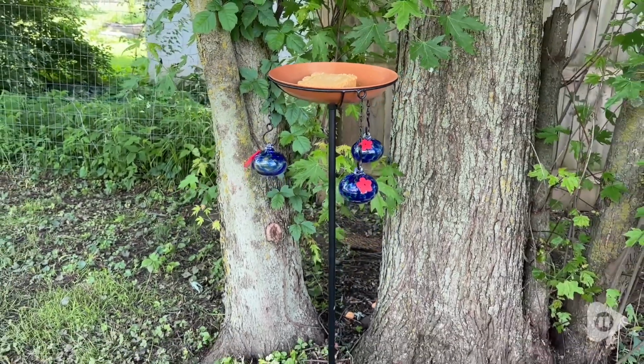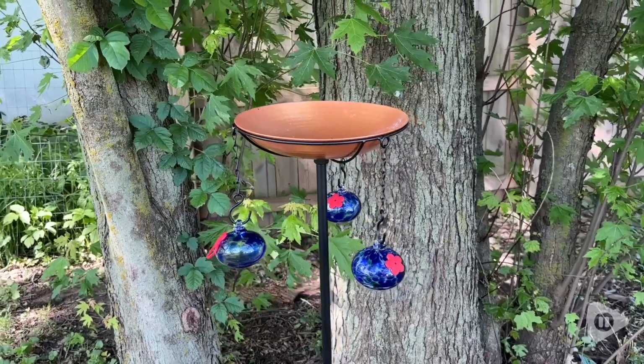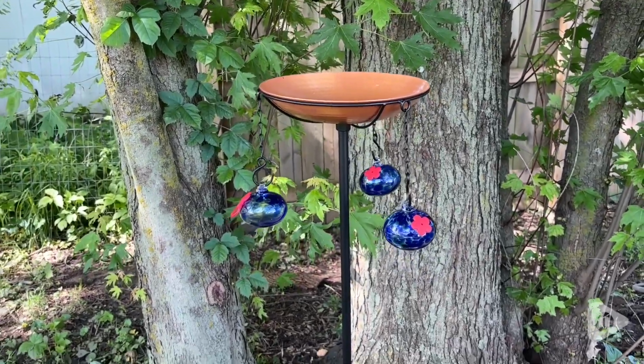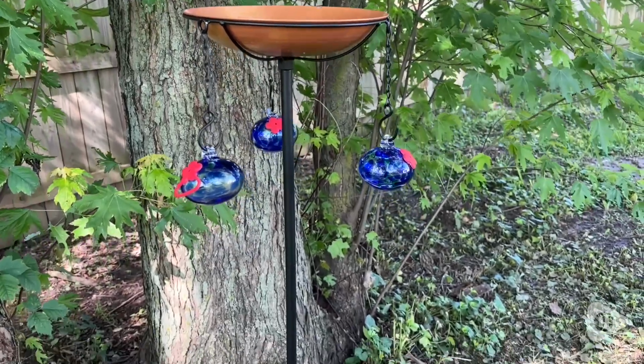So if you've turned 40 and discovered that you're suddenly interested in winged wildlife, or maybe you're in your upper 30s and you just want to prepare yourself, I think you will love this beautiful bird bath and hummingbird feeder from Chimes USA.